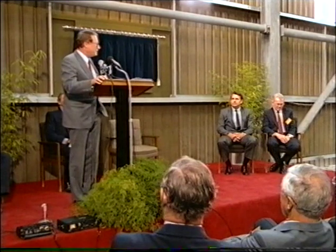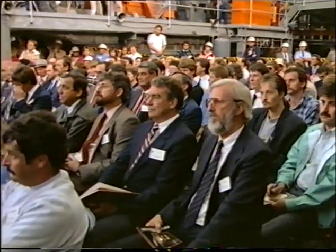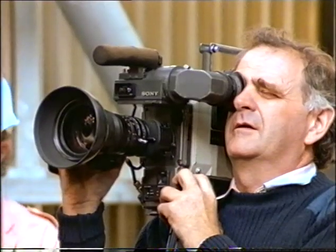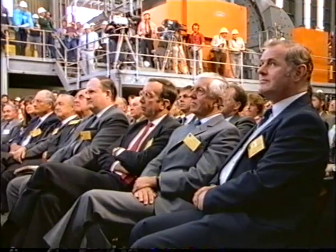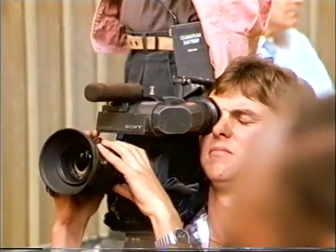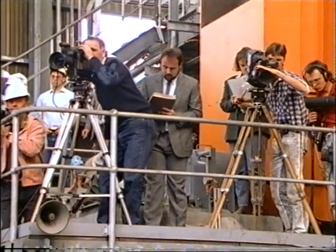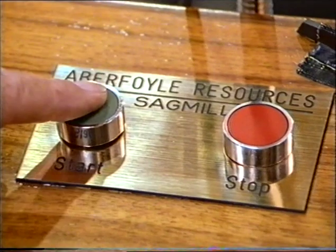Finally, could I just congratulate everybody who's been associated with this construction of the mines, from the original drillers, from the geologists, the assayers, the board of Aberfoyle, to all the workers who presently work in the mine. This is a great mine, and I now have great pleasure in officially declaring it open.